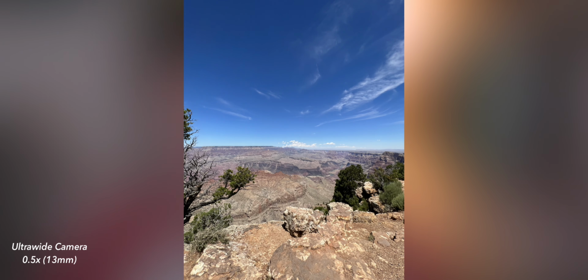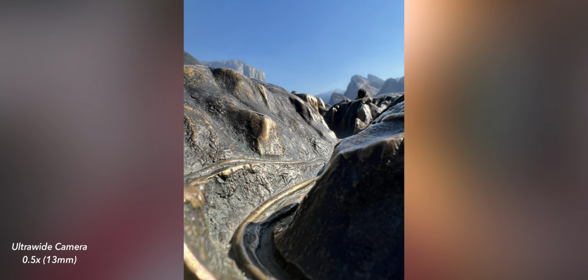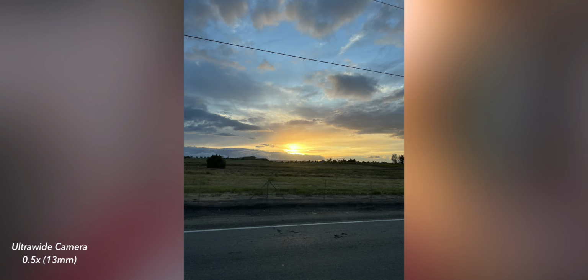And with that one, it also has the autofocus motor now, so they introduced macro onto the iPhone. So once you get close up to a subject, it will engage the macro camera, which is the ultra wide camera. And the final lens that we have here on the back is the telephoto.